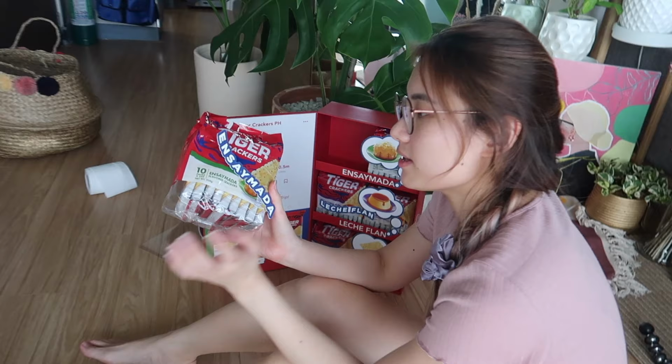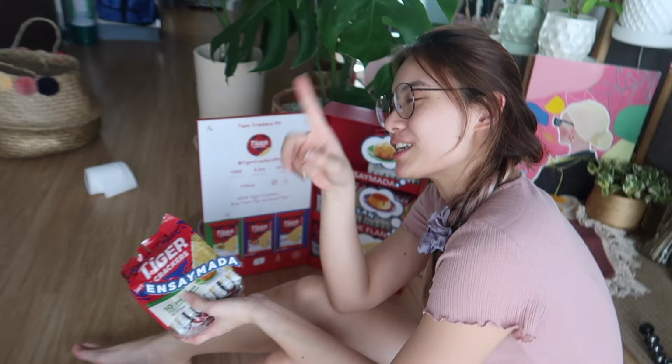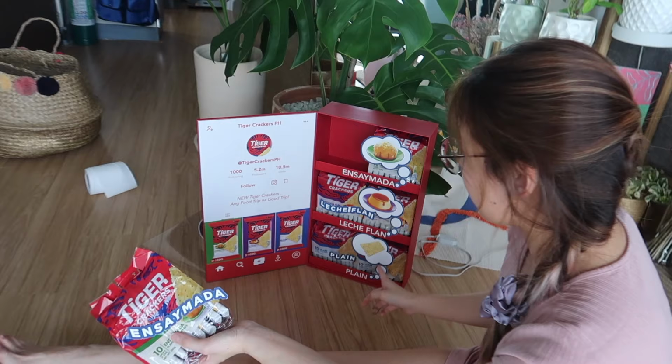Tiger crackers have new flavors. It's the Ensaymada and Lecha Flan, two new flavors. Pinadala nila yung two flavors and the plain. Okay, thank you so much, Tiger crackers.